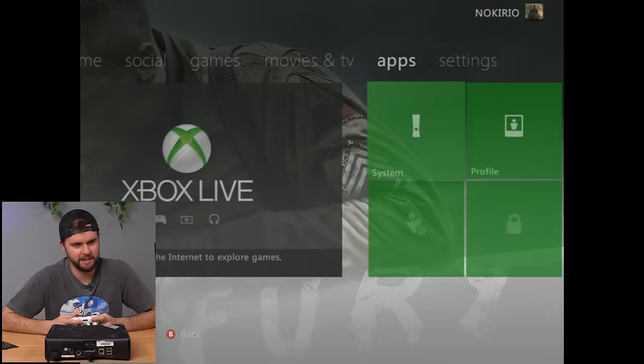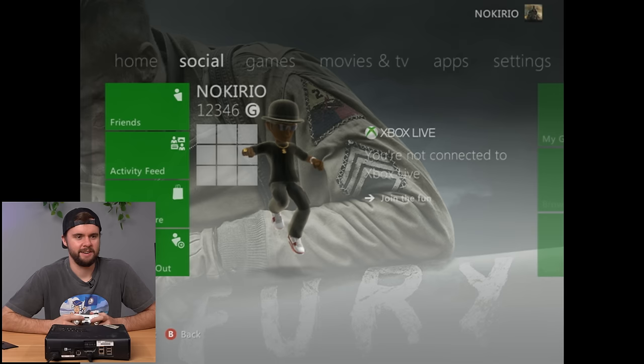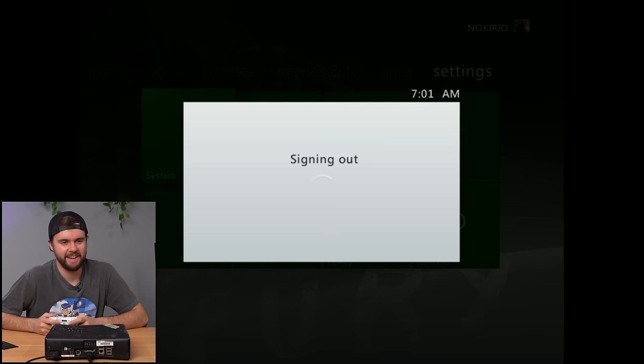So we got Nokirio here. Oh, this is all jacked up. So we can see on this screen it shows, oh no, it froze. Come on, crap. I can't even sign out of the profile. There's just straight up nothing I can do with the internal hard drive. The console just took off for 5 seconds, then calmed back down. What is going on here?